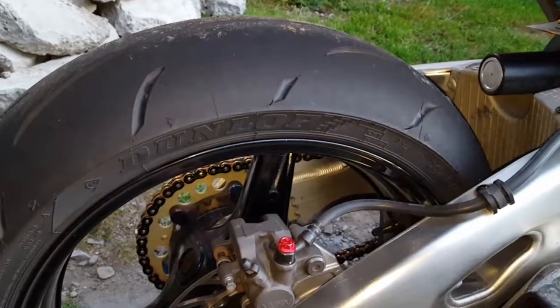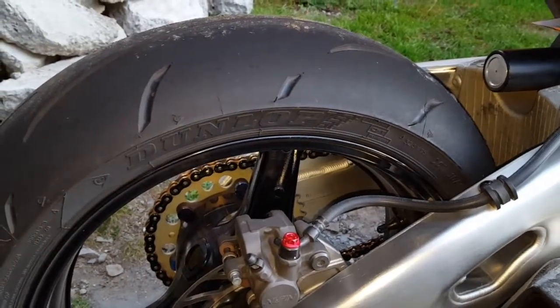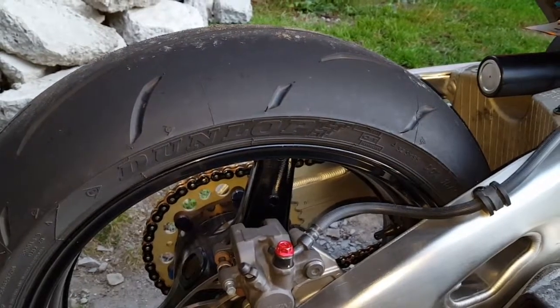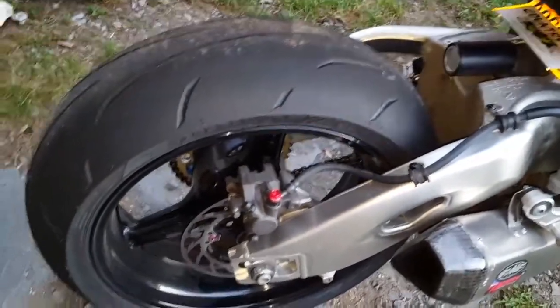So it is true that you're going to have more real estate on your tire if you have a set of 120/70s and 190/55s. If you want to get those extreme lean angles when you have really good traction, you can do that. But for me, I really don't need to be leaning over any further than I did to scrub this tire out. That was done in a parking lot. I don't usually lean over that far, just riding on the street.